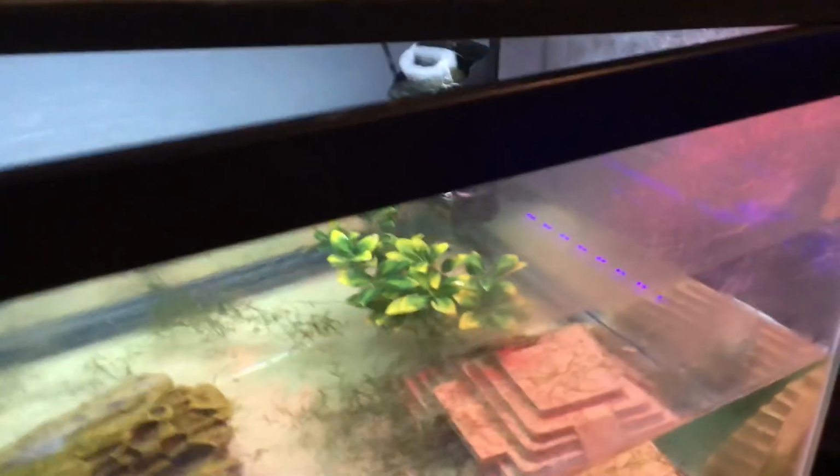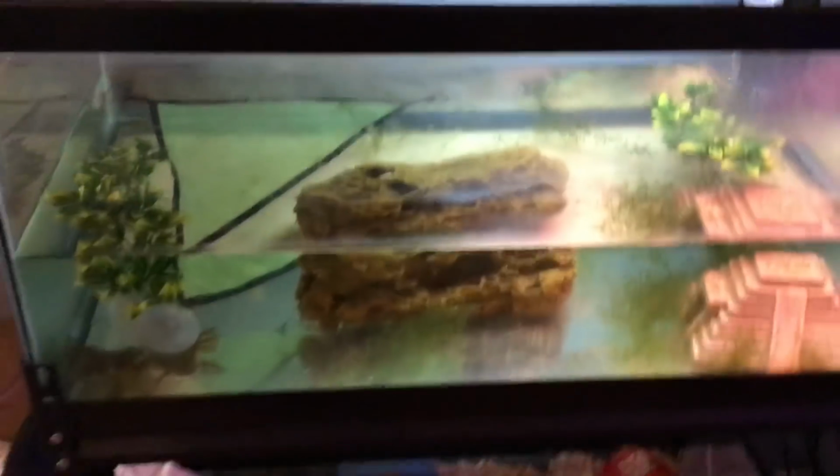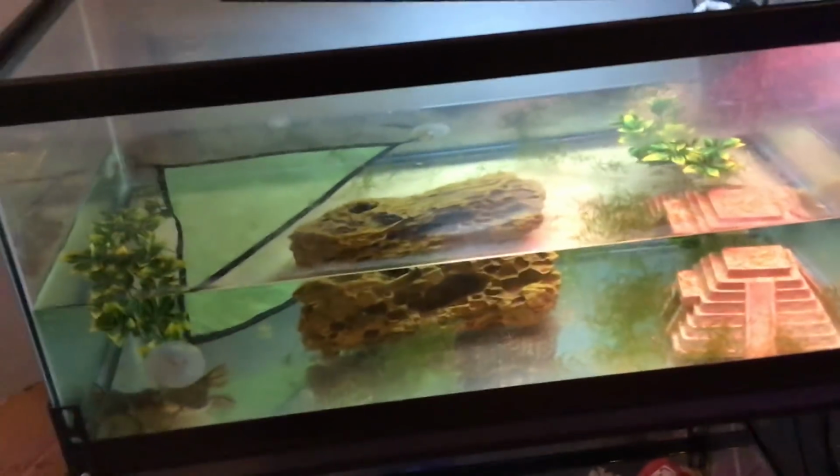But the filter, as you can see, really doesn't bug them all too much. It's just a nice little drip. I like it. Look at them. Oh, they're so cute. Big Mama. And then, if you guys have a name for the little guy too, leave it in the comments down below. But yeah, this is my African clawed frog setup. I do have live moss in there as kind of just a little extra thing.